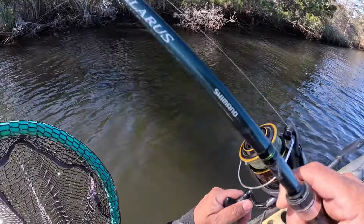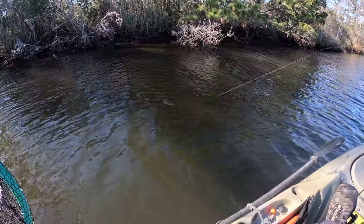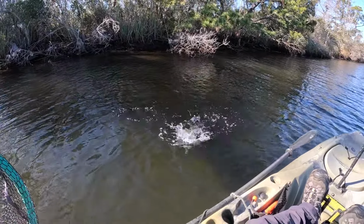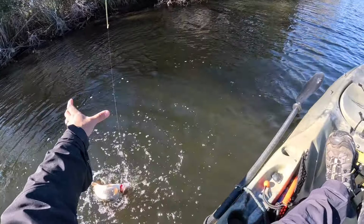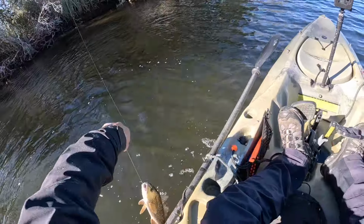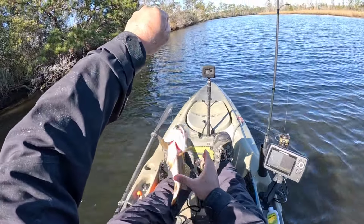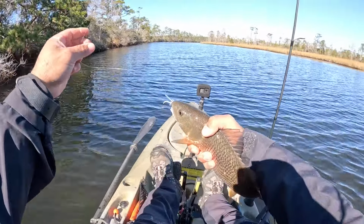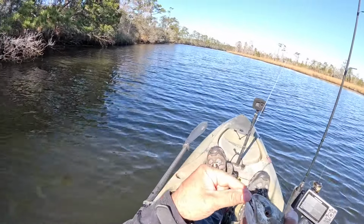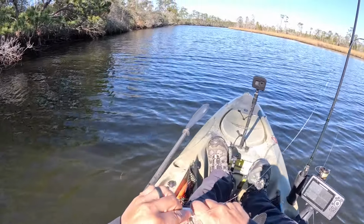There he is. Here he is. It's Mr. Redfish. Heck yeah. Come here, buddy. Come here, don't pop off. Heck yeah, man. Oh, splashing everywhere. Hopefully it didn't splash the camera. There we go. Man, he choked this thing. Heck yeah, made it happen.